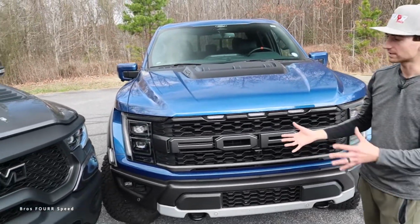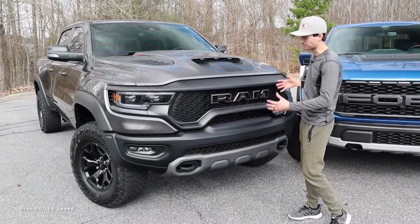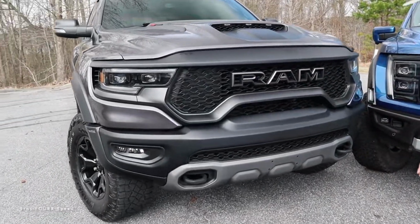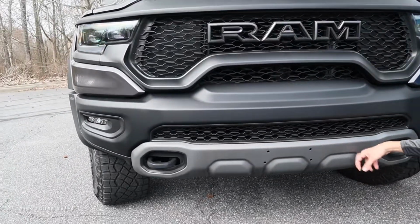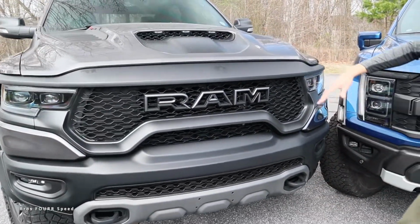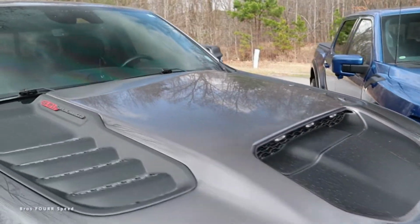Over on the Ram, you can see similarities. You know, it has that aggressive look. You got Ram written out in big letters, big mesh once again to allow cooling to the engine. You do have metal tow hooks on each vehicle, and once again, you have more metal on the bumpers, LED lights, things like that. You also get a huge hood scoop, heat extraction vents, and the 6.2 liter badge.